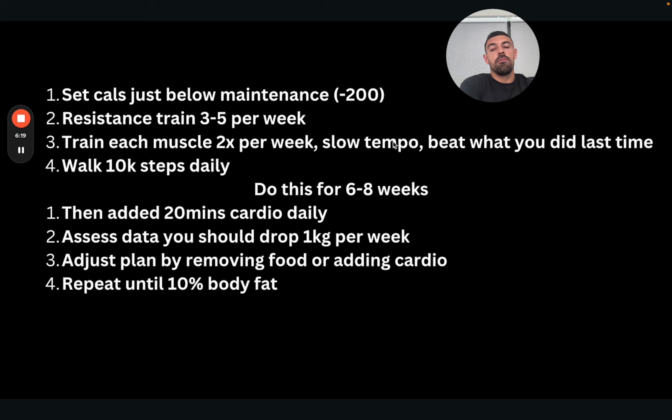Now, what you're looking for each and every week is that you drop 1 kilo or at least 1% of your scale weight. If you're a 60 kilo guy, it's more going to be hard towards half a kilo, isn't it? But for most of you, it's going to be 1 kilo per week. If you're not achieving that, you've got options now. Either turn the dial of cardio to 30 minutes daily, or you can pull from food. But I would honestly say, try not to pull from food until the last safe moment.